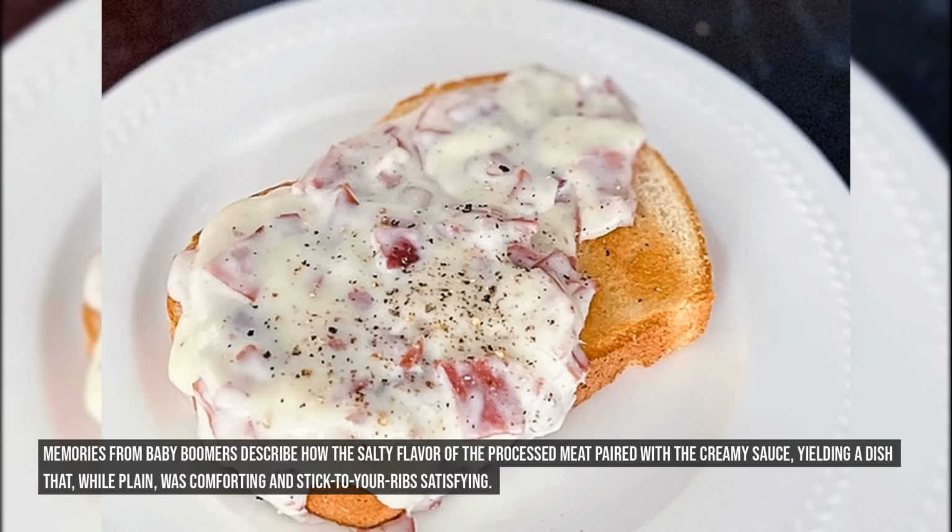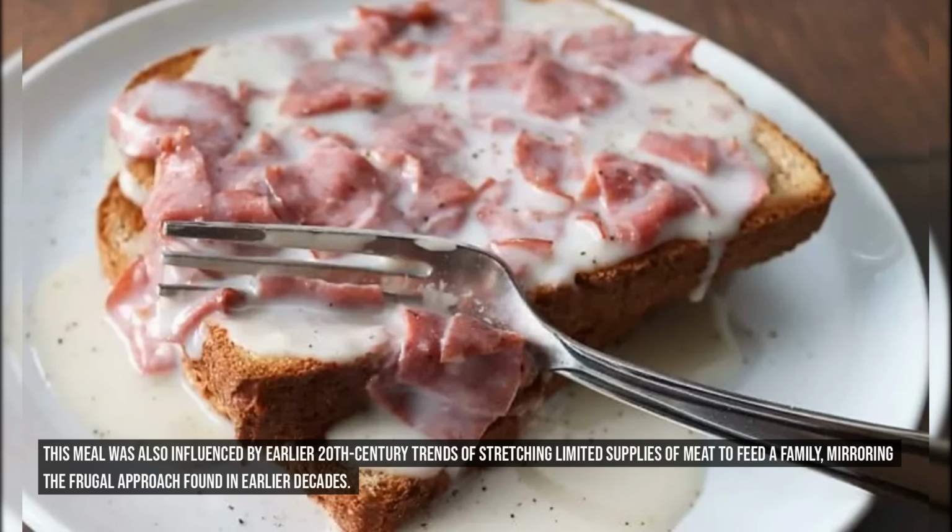Memories from baby boomers describe how the salty flavor of the processed meat paired with the creamy sauce, yielding a dish that, while plain, was comforting and stick-to-your-ribs satisfying. This meal was also influenced by earlier 20th century trends of stretching limited supplies of meat to feed a family, mirroring the frugal approach found in earlier decades.